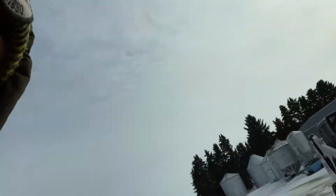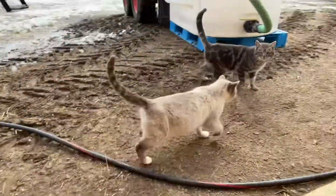They're calm. I can get this door open. No, I can't do that today. It freezes sometimes, but here's some of them. My cats. There's some.